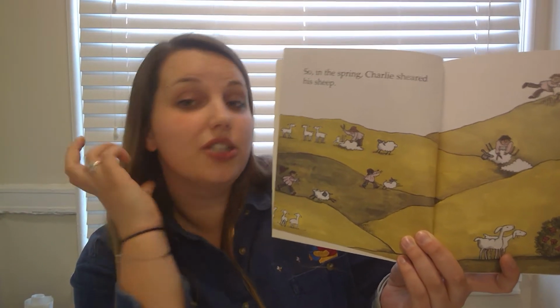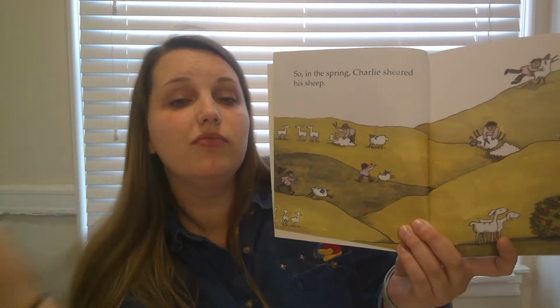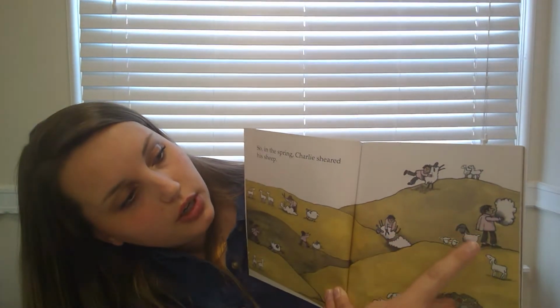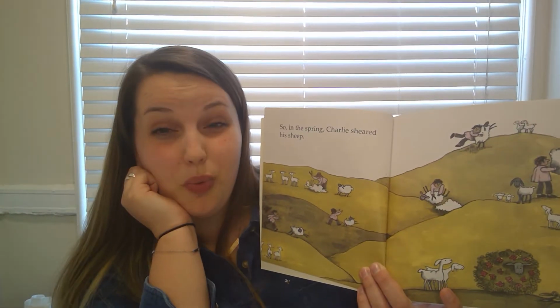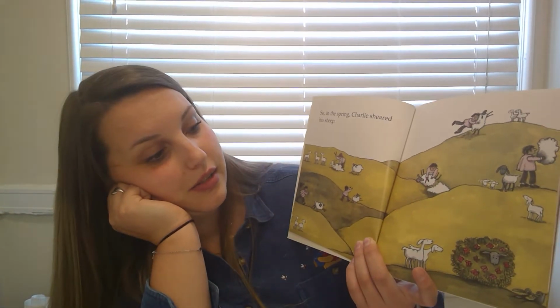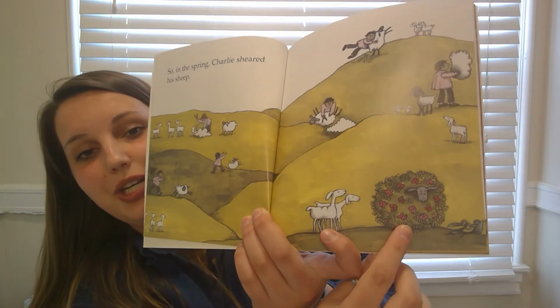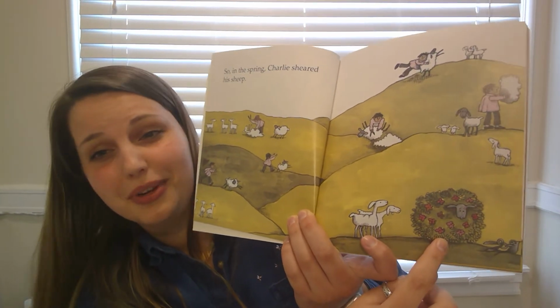So the sheep's okay, it's just like getting your hair cut. Just shearing the wool off of the sheep. A couple more. Looks like they don't really want to be sheared. Might be having a tough time here. Oh, this one's hiding in the bushes. I don't think he really likes this.